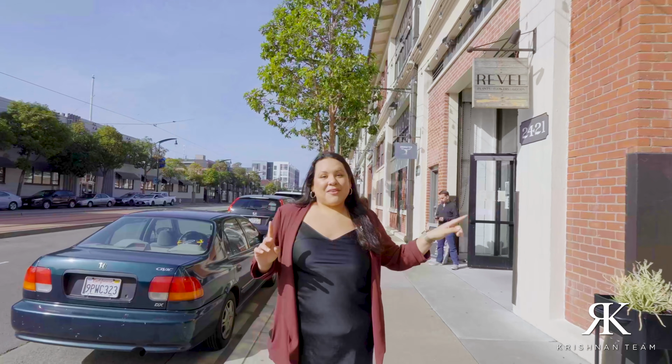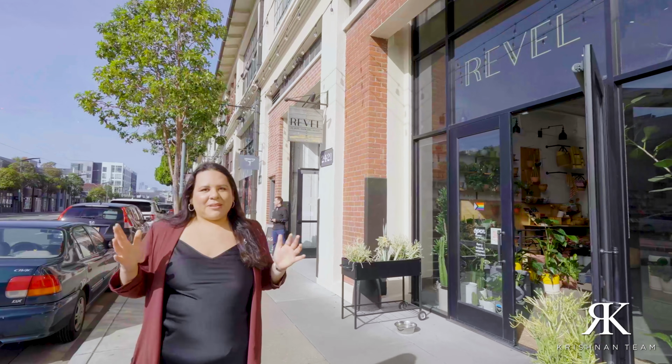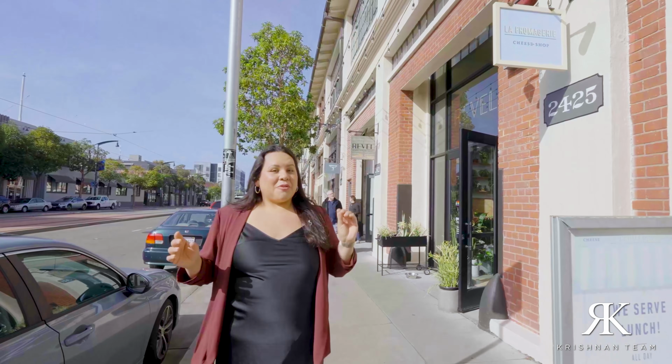Here to my left is Revel. It is a flower shop. You'd be amazed at how cool it is to have a plant shop on one of your main streets when you live in a neighborhood like this. I feel like I love having new plants, fresh flowers in my house. So having something like this nearby would be a godsend.